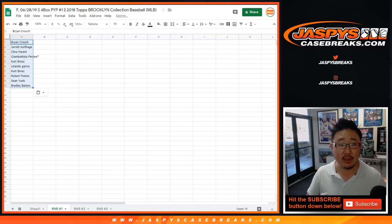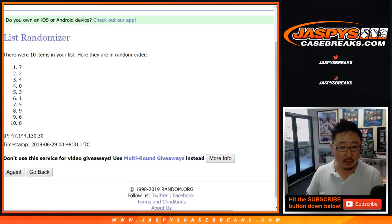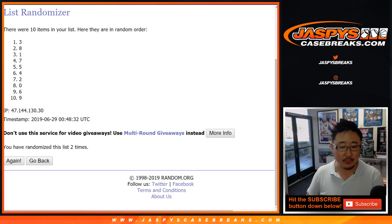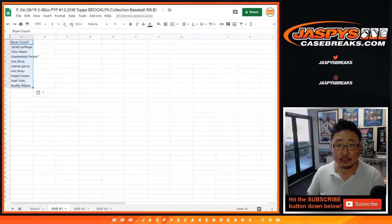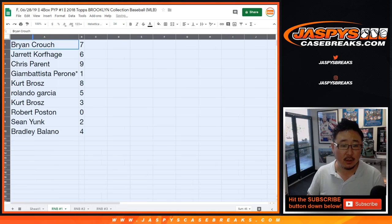So that'll be random number block one tab. Let's paste your names there. 2 and a 1, 3 times for the numbers. 1, 2, and 3. 7 down to 4. All right, so there you go.